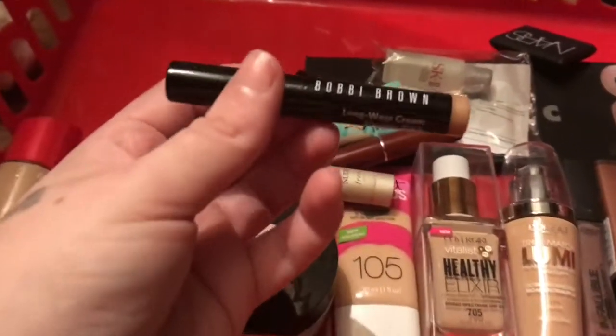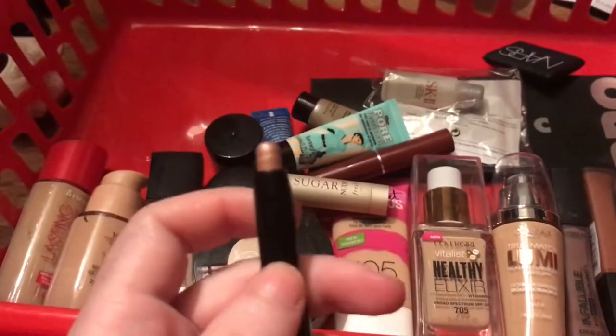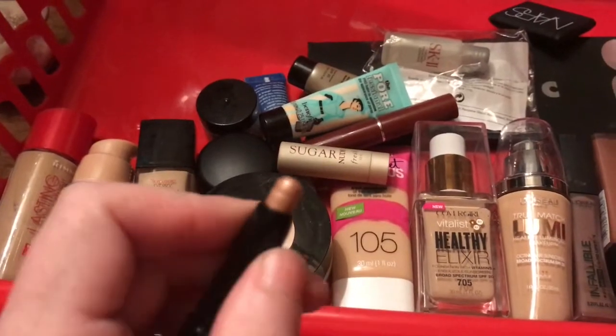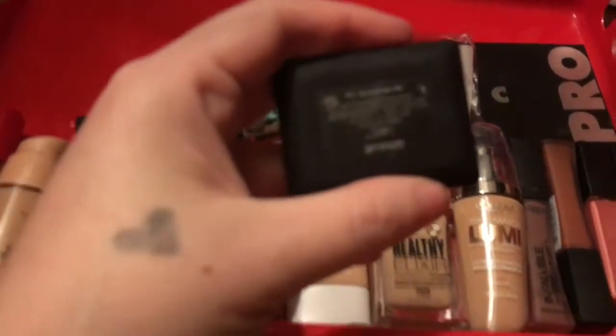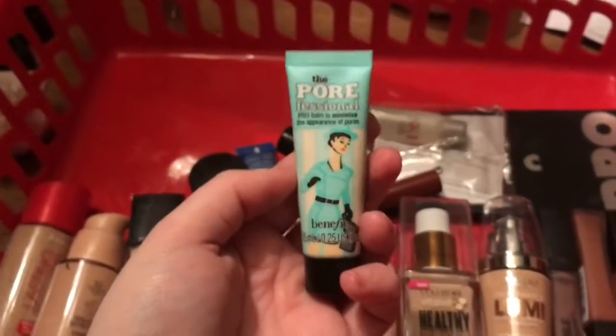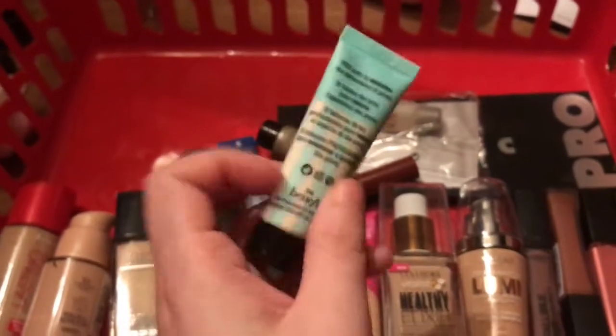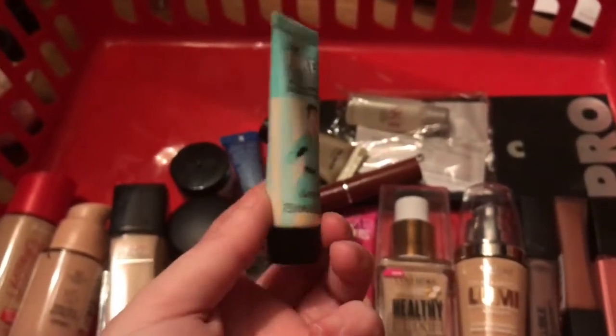Then I have this Bobbi Brown Longwear Cream Shadow Stick. It's kind of like a metallic-y color. The NARS blush in Ghoul. I actually really like this blush. It's like a deep color. Then I also have the Benefit Porefessional. I never really liked this anyways, but I would hold on to it for when I did my friend's makeup that had issues with pores.